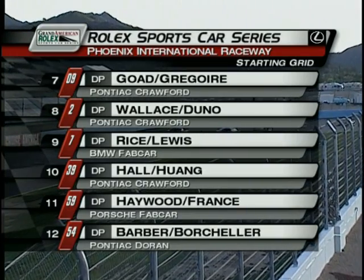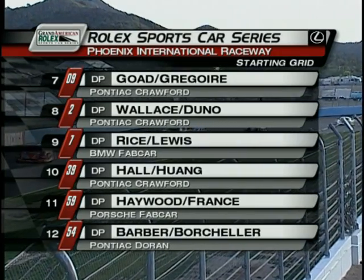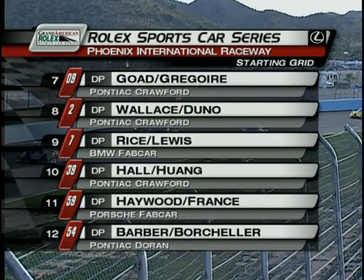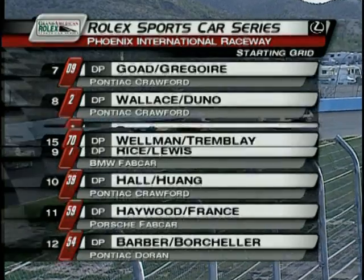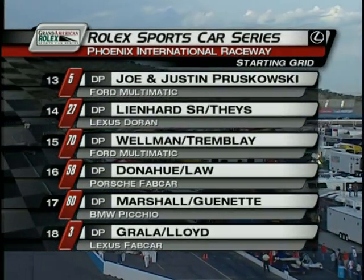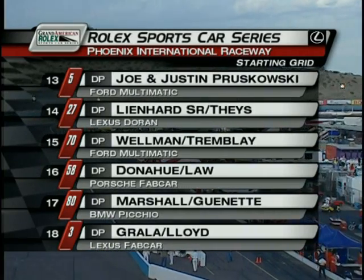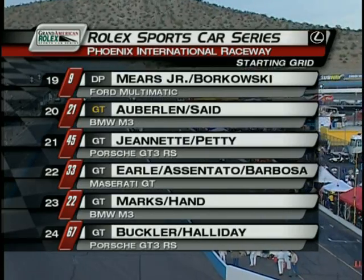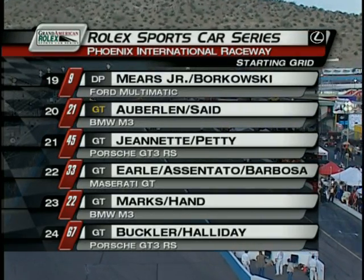There's some fast cars further back in the Daytona prototype field. Coming from 12th is the championship defending car, the Pontiac Doran of Barber and Borchella. Look a little further back as well. Freddie Leinhardt joins Didier Tage in that very fast Lexus Doran. They start from 14. There was a hiccup for Donahue and Law in their Brumos Porsche powered fab car. We'll talk more about that when we get into the race.